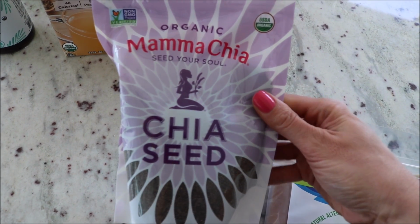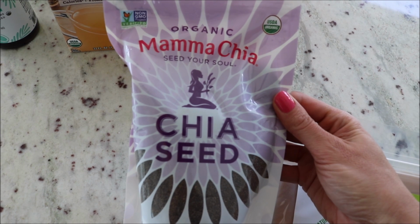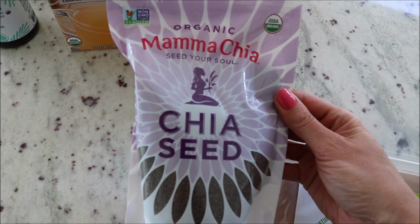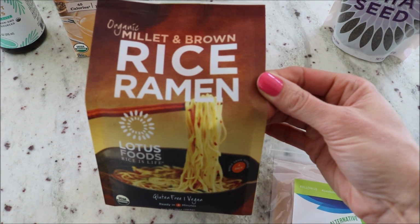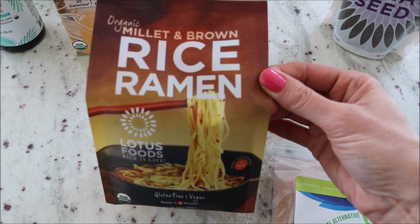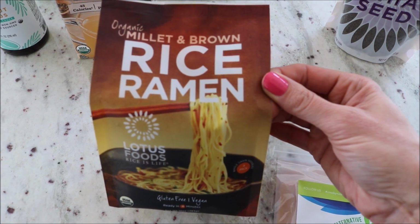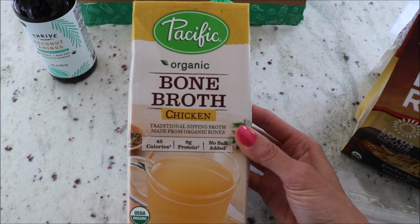You guys know I love chia seeds, so I got these Mama Chia organic black chia seeds. They were $6.45 on Thrive Market, and the retail price is $8.99. I'm going to be making something yummy with these. I've had these before and really like them. They are the organic millet and brown rice ramen, perfect if you have to eat gluten-free. These were $4.65 and the retail price is $6.15.